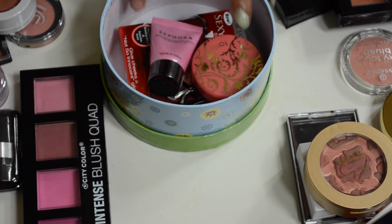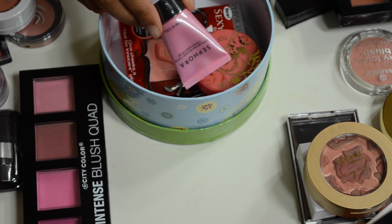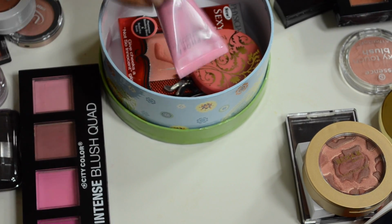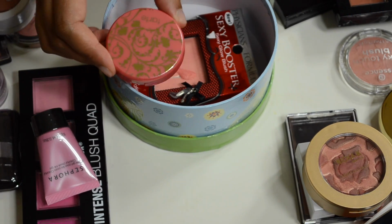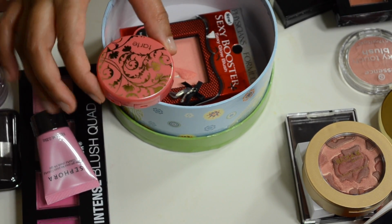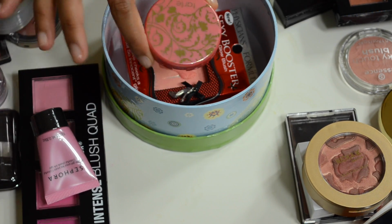Alright, I have a box of blush samples. This one is a Sephora cream blush, and I'm not interested in keeping cream blushes, so I'm going to say goodbye to this. And this one, I have a lot of Tarte blushes, no point in keeping this, so I'm just going to add this to a giveaway unopened.